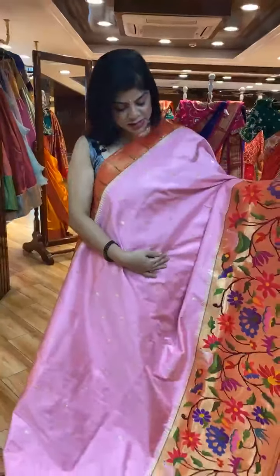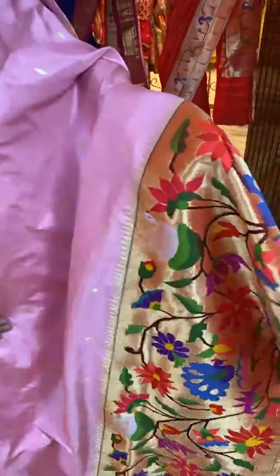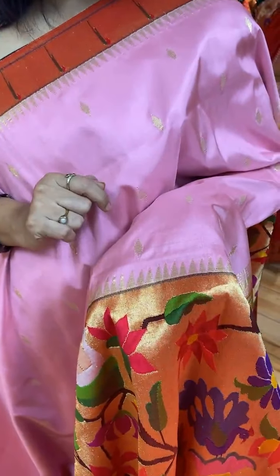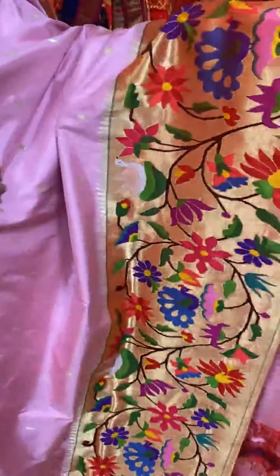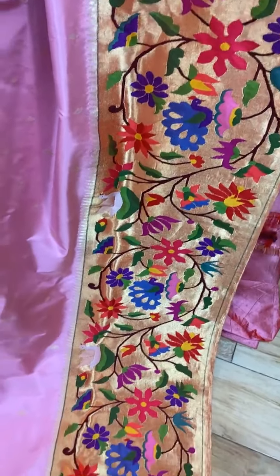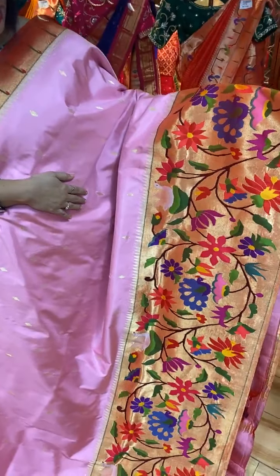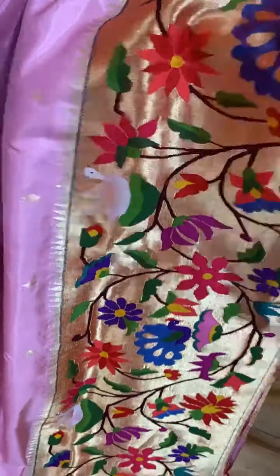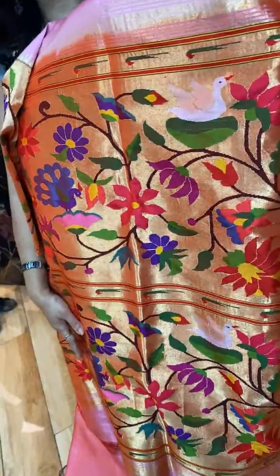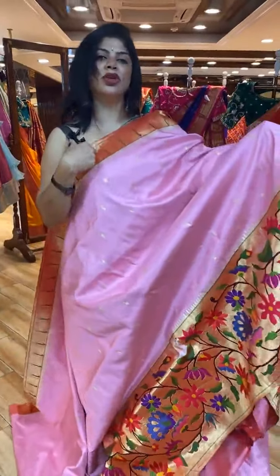Next saree. Wow, just a super gorgeous saree, which is in beautiful baby pink color. Lovely buttas, diamond shape buttas, very thick buttas, and a beautiful big rich Paithani border. It's a pure zari border, complete florals, everything is in meena work, very lovely work, superb. Swans, peacocks, florals and vines, and this is the pallu, beautiful rich Paithani pallu, florals, swans, peacocks, really amazing. The pine has a single munya border with temple.